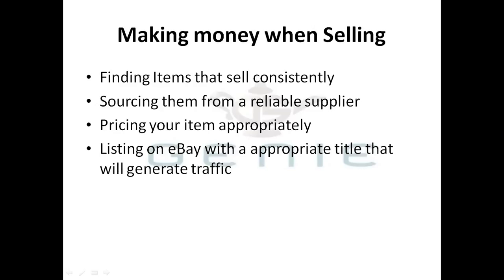I'm not going to go into right now why that doesn't work, but it is very important to understand that when pricing, what we want to do is price it lower than the competition, generally speaking. If you can't, I personally just look for another item, okay?